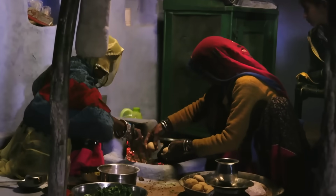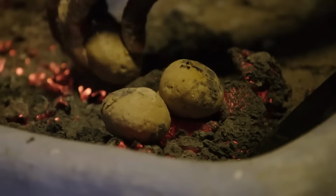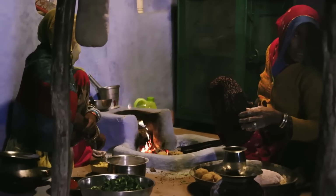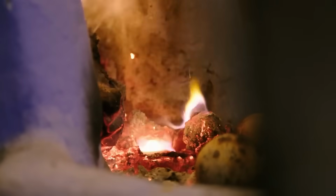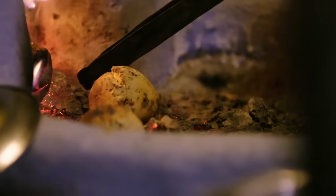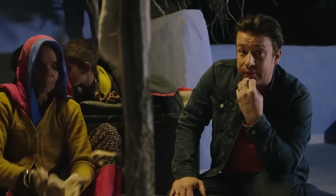Delicious. Look at this. I've never seen bread cooked in the coals. What fuel source are you using here? Channa galta. The fire is fired by dried cow pats. So this is proper full circle recycling going on here. And actually it's happened around the world for millennia. This is real food, real living in the countryside by hard-working people.